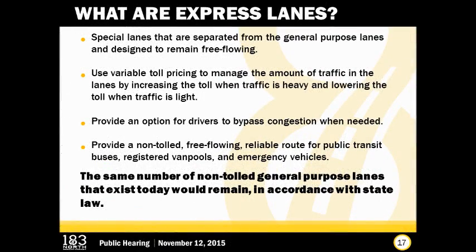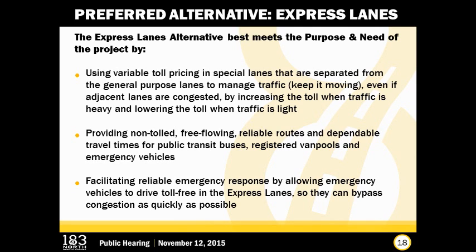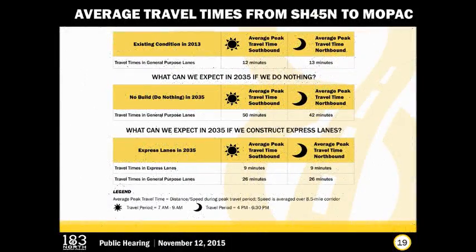As you can see from the slide, express lanes use a variable toll to maintain traffic flow by raising the toll when traffic is heavy and lowering the toll when traffic is light. The express lanes alternative came out of the evaluation process as the preferred alternative because it best meets the purpose and need for the study by managing congestion by using variable toll pricing in the express lanes, providing non-tolled, reliable routes for public transit buses, registered van pools, and emergency vehicles, and facilitating reliable emergency response.